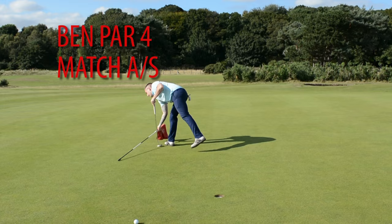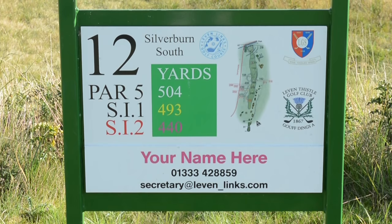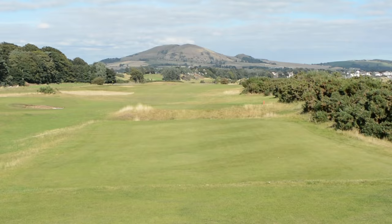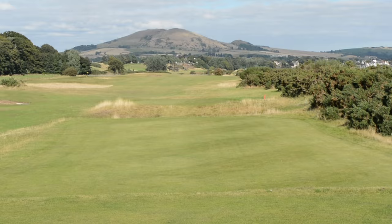Next two. Wonder. Right, so this is the final hole of part one. 12th hole, Silverburn South. Par 5, stroke index 1, 493. Straight down there. Another great looking hole here at Leven. Sorry about the camera work then. There's some bunkers at probably 280, I reckon, that one on the left out there. There's another one tucked on the right.